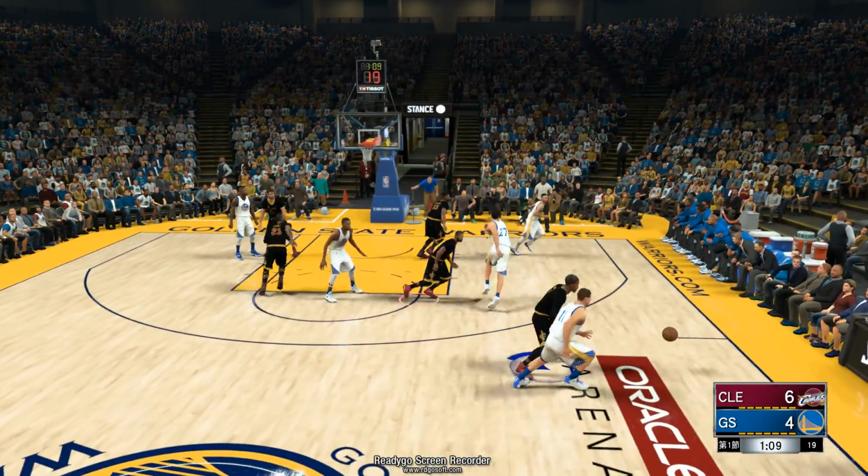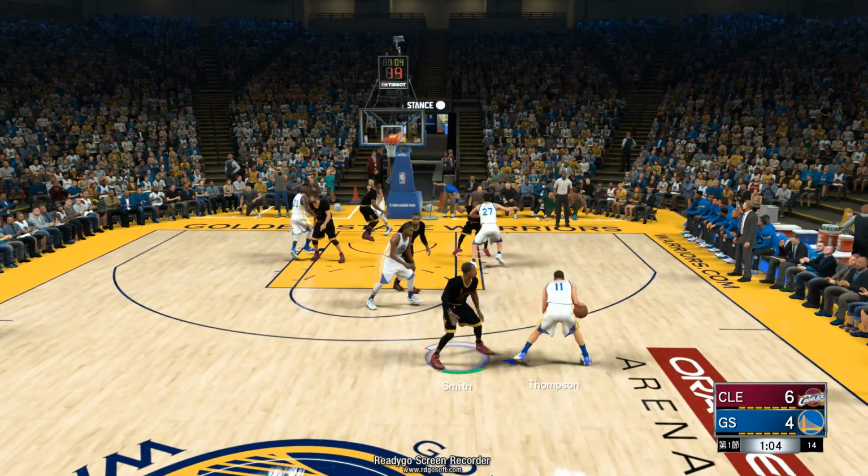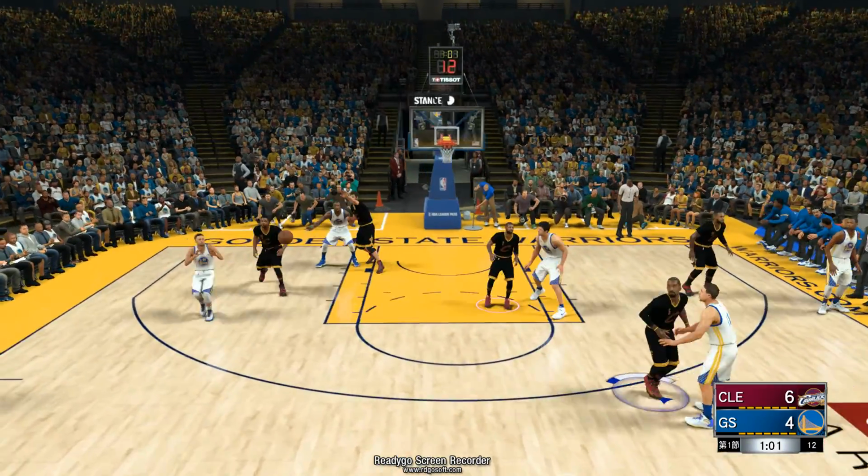Smith against Thompson. Tries to save it. Durant the pass to Thompson. Green the screen.